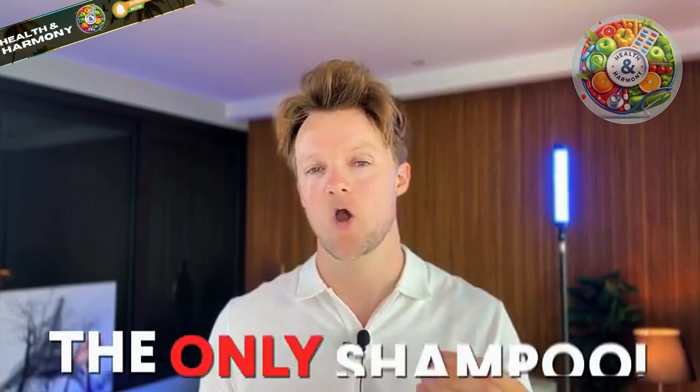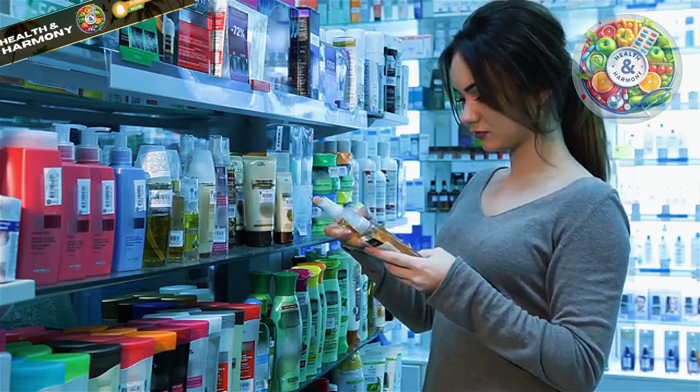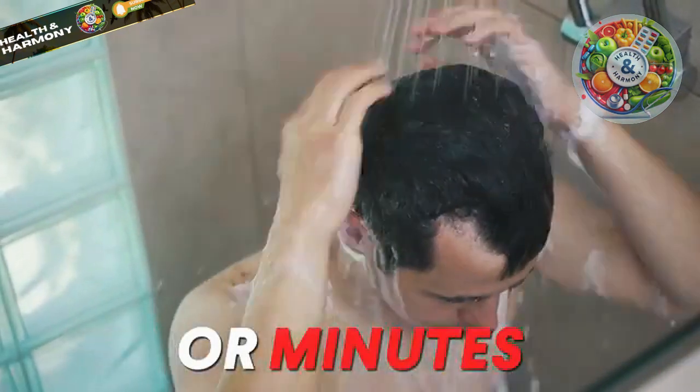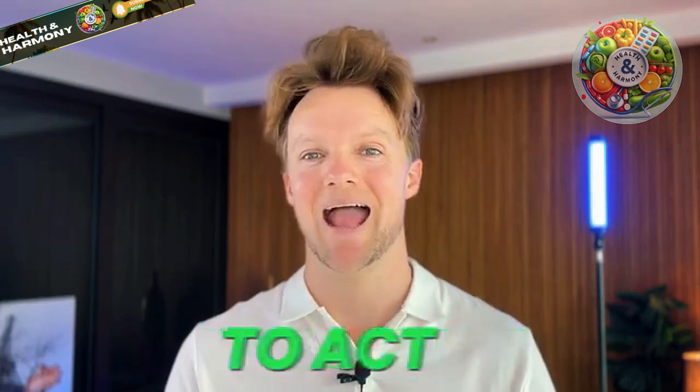Ketoconazole shampoo is unique in today's top 10 in that it's the only shampoo in the list. This might seem a bit odd. After all, a large percentage of hair loss products on the market today are shampoos. Now, the reason most of these are not effective is that shampoos only stay on our scalp for a few seconds or minutes at most. This is generally not enough time for the active ingredient to act.